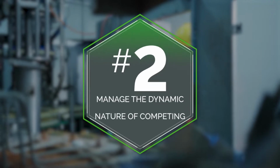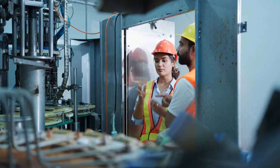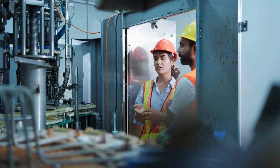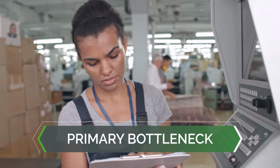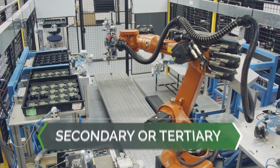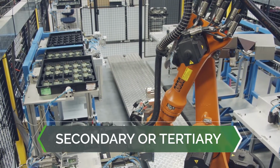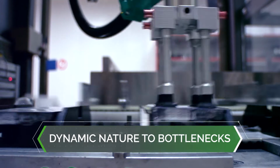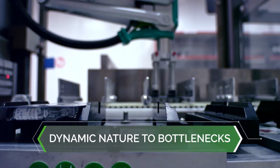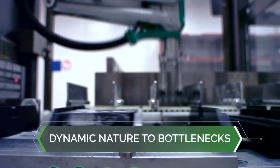Reason 2. Manage the dynamic nature of competing bottlenecks. Identifying bottlenecks, as well as their relative priority to one another, is often a manual and challenging process. Many times, factories will know their primary bottleneck, but are uncertain of the secondary or tertiary, with little and often lagging insights into the relative impact of each other. There is a dynamic nature to bottlenecks, meaning that in one shift, the bottleneck could be machine A, while during the next shift, the bottleneck may be on machine B.